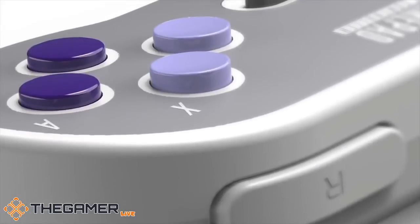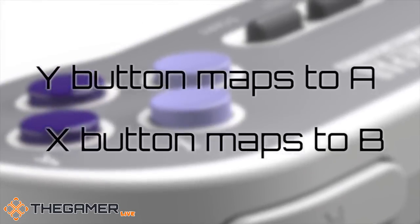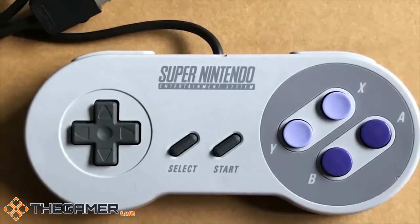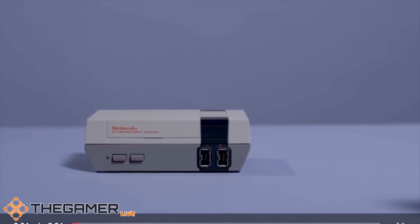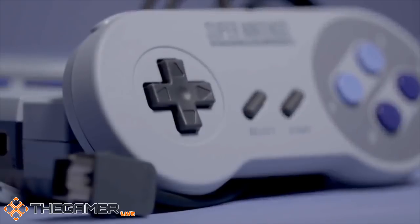The D-pad, select, start, and B and A buttons are mapped correctly, while the Y button maps to A and the X button maps to B on the NES Classic. L and R are useless on the controller, but you get 2 A and B buttons, which is pretty good for button mashing. The NES Classic controllers are also forward compatible with the SNES Classic, but it's a pretty useless feature with the missing face and shoulder buttons, unless you want a challenge.